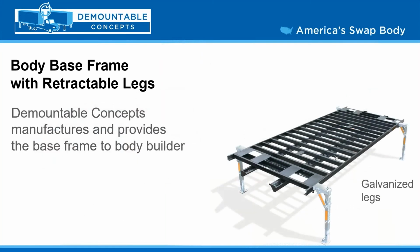Next, what you see on your screen is a picture of what we build for the 26-foot demountable body. We call this a demountable body base frame. It's basically the subframe of a traditional body, only it has the 4 legs that the demountable body stands on. It has specialized guide rails underneath for the truck to back up under, and it has locking bars that allow the truck to attach to the body.